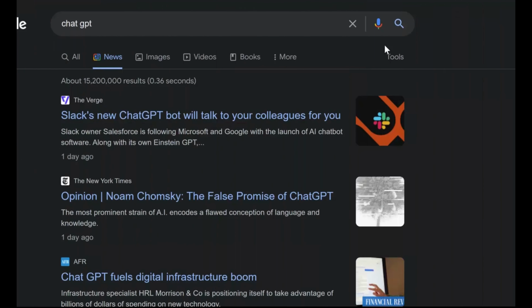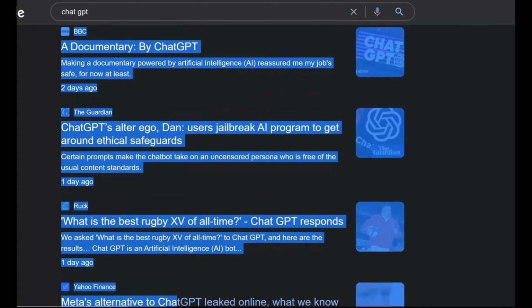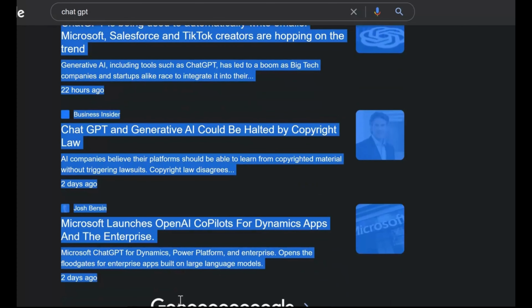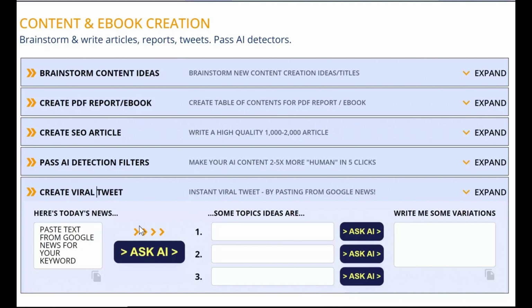And so here I am on Google News, and you can see that I've searched ChatGPT, which is the topic that I'm going to be focused on here. Of course, the app is about ChatGPT, so it does make sense. And all I'm going to do is just grab all of this text, and I'm going to scroll down, and then I'm going to copy. You can see I'm not doing any kind of formatting here. I am literally copying the text. And then we'll go back over to DFY AI, and I will literally paste all of that text in, completely unformatted, and click the Ask AI button.